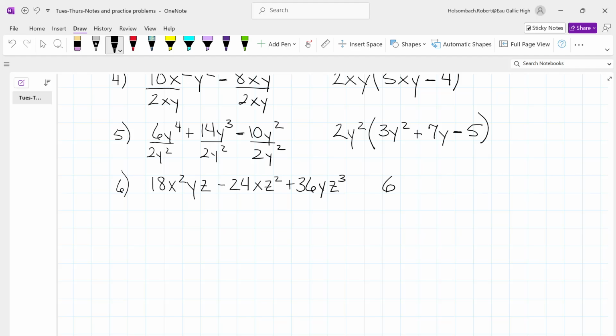Now, we've got an x squared, an x, but this third term doesn't have an x in it. And if all the terms don't have an x, well, then we can't use an x as our greatest common factor. And if we look at the y's, we've got a y, then we've got no y, and we've got a y to the first. If all the terms don't have a y, then there can't be a y in our GCF. But we do have a z to the first, a z squared, and a z to the third. So our smallest exponent of z is just z to the first. So that is our greatest common factor.